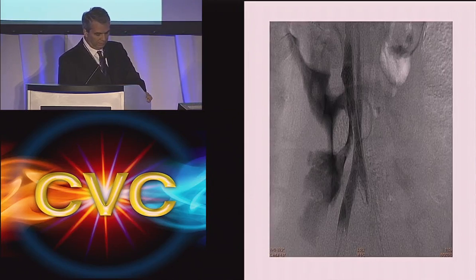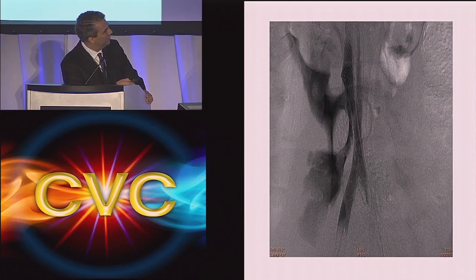The other thing that we see is when they don't think venous and they deploy the stents into the venous system and they don't think about how thin that vein wall is. If you deploy and you don't pay attention to the overlapping of the stents, what you get is a vein wall rupture and bleeding into the abdomen.